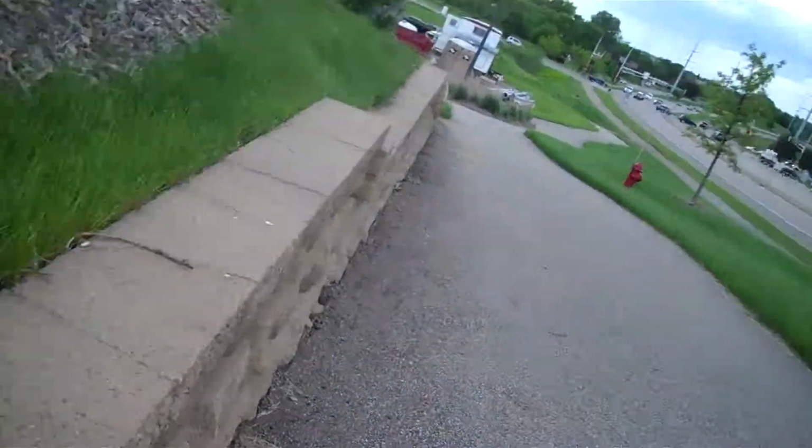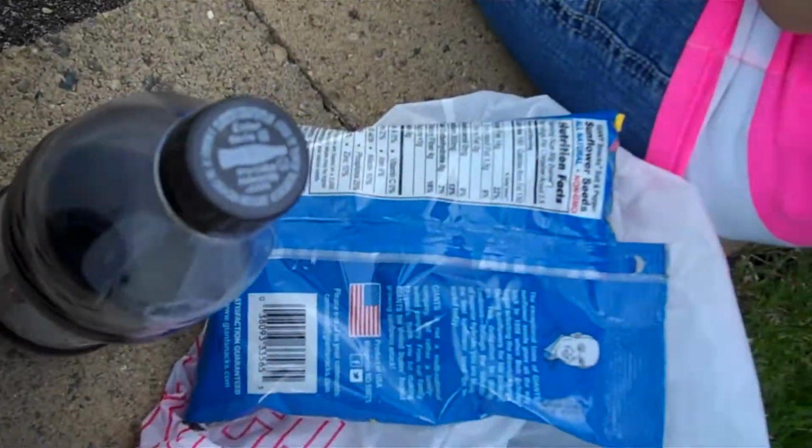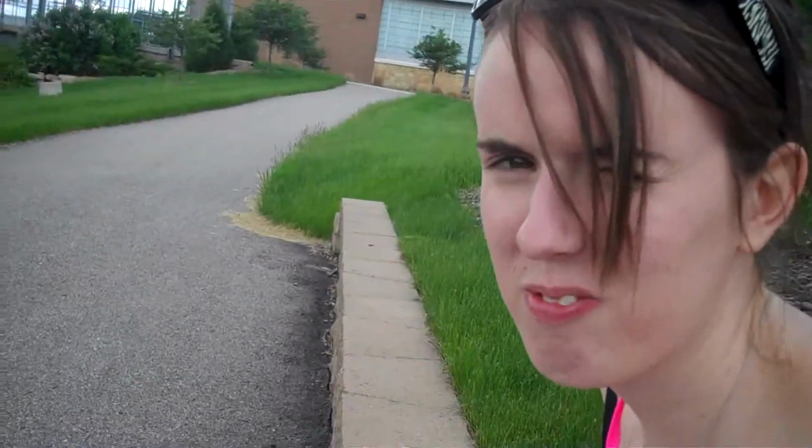We are just sitting here on our little retaining wall, watching traffic. Got some pop, sunflower seeds, and trail mix. She got a water. And yeah, that's what we're doing.